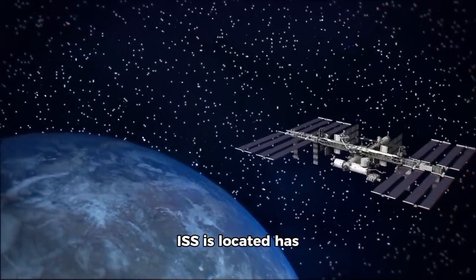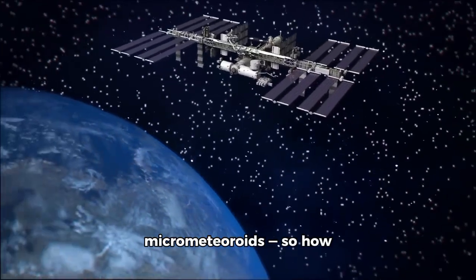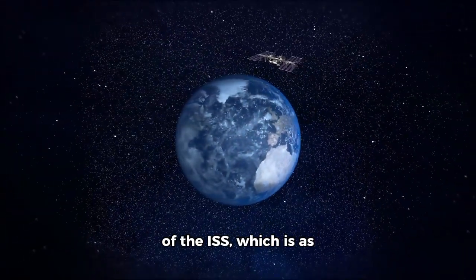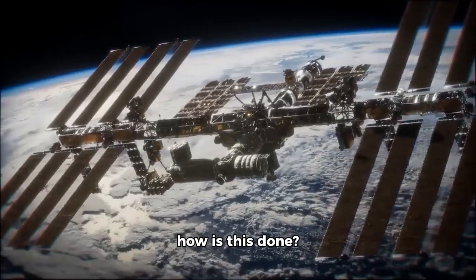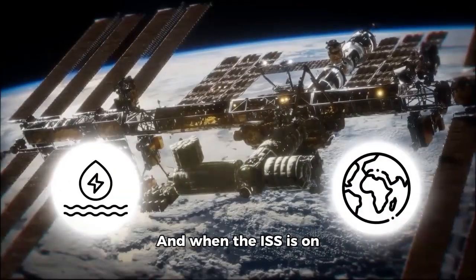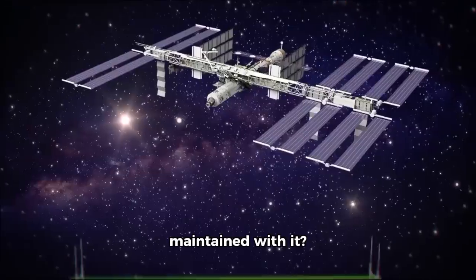But the question is, the part of space where the ISS is located has countless micrometeoroids, so how does the ISS survive them? Changing the direction of the ISS, which is as heavy as 380 cars, without fuel and without Earth's help. How is this done? How is elixir transported to space? And when the ISS is on the other side of Earth, how is contact maintained with it?